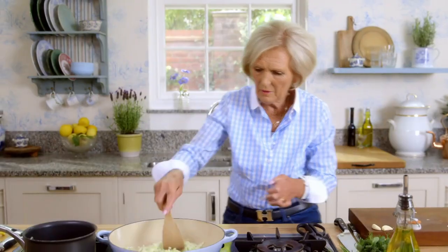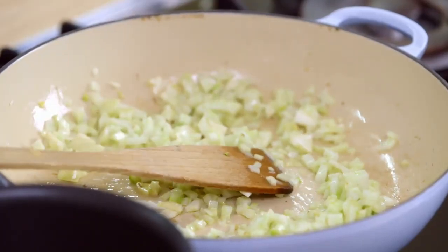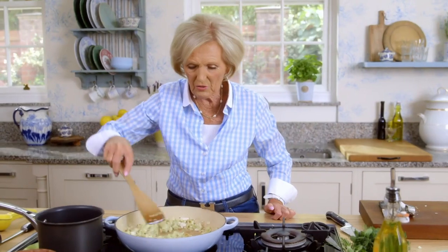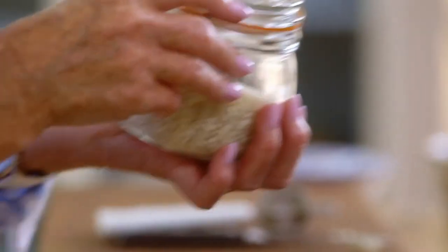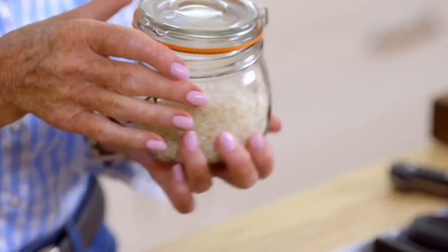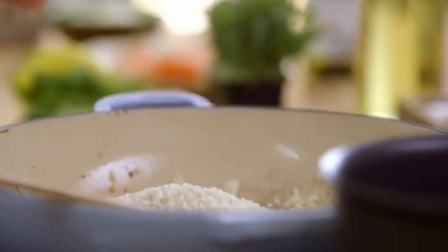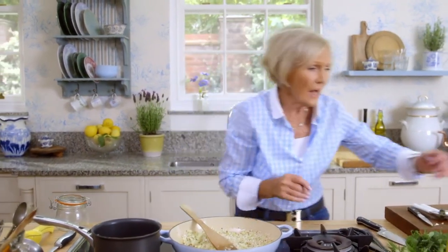That's it. Now I'm going to just give that a turn. Now I'm going to add some garlic. Then I'm going to add the rice. This is round rice. It's not pudding rice. It's arborio rice, or sometimes known as risotto rice. Then we need to add some wine, very important, a white wine, and I'm going to add 300 ml.